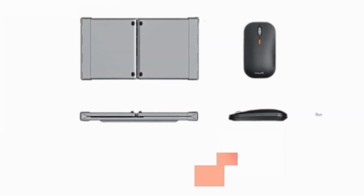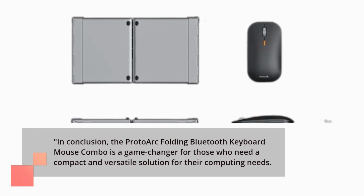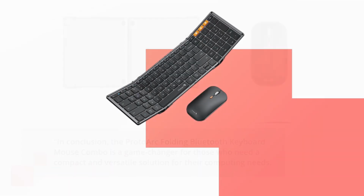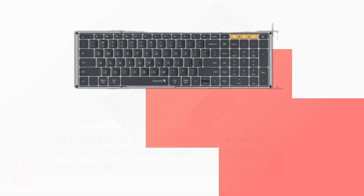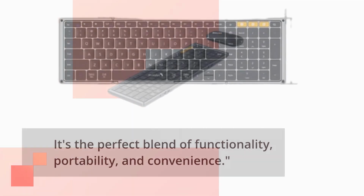In conclusion, the ProtoArc Folding Bluetooth Keyboard Mouse Combo is a game-changer for those who need a compact and versatile solution for their computing needs. Whether you're a frequent traveler or simply want a clutter-free workspace, this combo has you covered. It's the perfect blend of functionality, portability, and convenience.